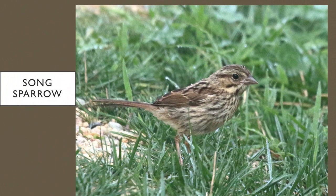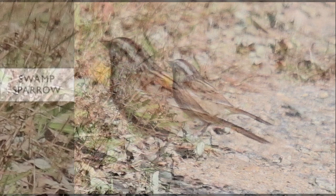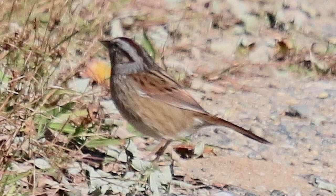Here's a song sparrow that's around here all year round. Has a long tail, pretty hefty beak, and the tail is rounded on the end. You don't see that so well here, but it is. And all this streaking, and then in the middle of the breast is a brown blotch, which we can't see here, but this is a pretty heavily streaked bird. And I'm saying that because, okay, this is a swamp sparrow with much less streaking on the breast, and it has a white throat and reddish in the wings. And they're around right now, they're in Cold Spring Park, both of the sparrows, the song and the swamp.